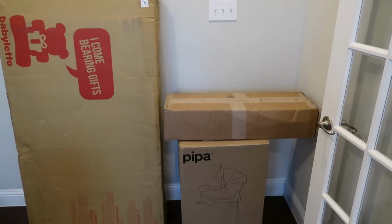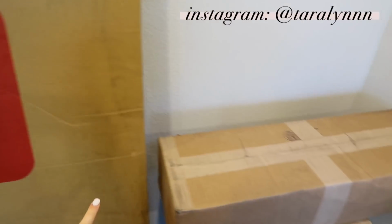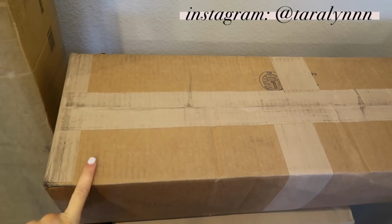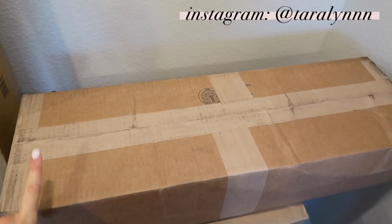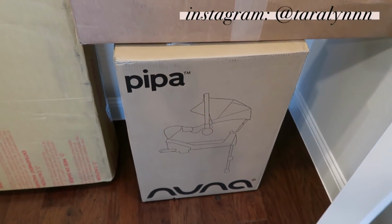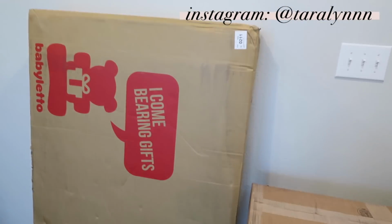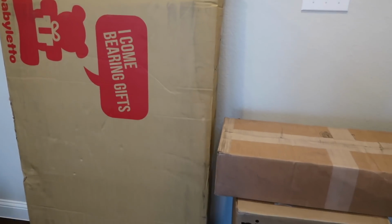Today is the day that we're gonna start working on Grayson's nursery. Well, Adam is. He's gonna build the crib, which is this right here. Here's the wallpaper, which I'm really excited to show you guys. He's gonna put this on the wall. And then this is a car seat from Nuna. We'll probably leave that in the box, or maybe we'll take it out, I don't know. But I'm really excited to finally start working on his room.